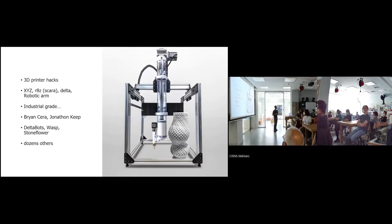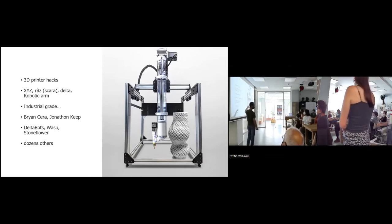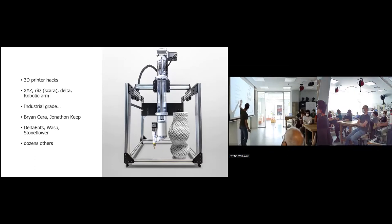Right. So ceramic printing is relatively new, not entirely new. I mean, things have been done in the past. I wrote some names: Brian Sira, who has the open source project that we got inspired by. We followed some of his work, and Jonathan Keep was very helpful. He wrote a whole book about printing with ceramics.